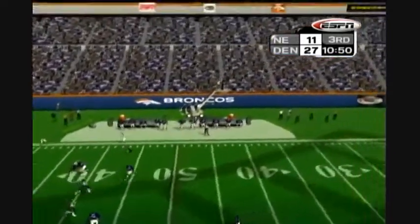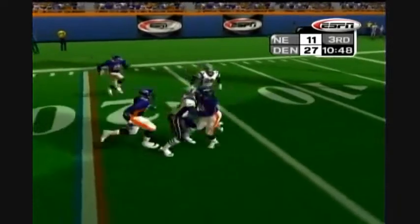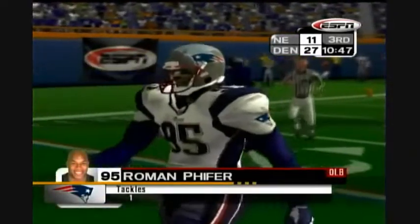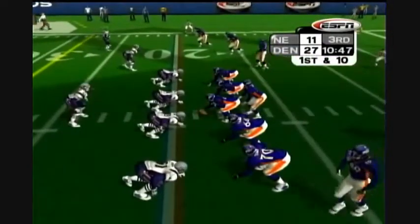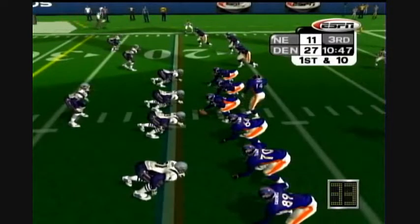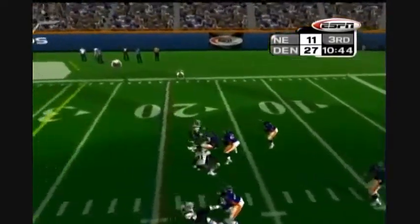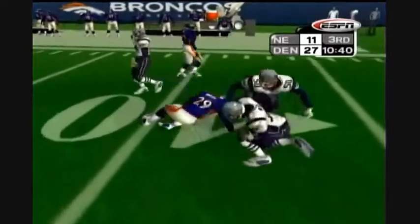High and deep. Thrown down by Pfeiffer. First down and 10 to go. Black 18. Black 18. Set. Hot. Greasy drop back. Caught with two defenders on him. A 20-yard pass to Griffith.